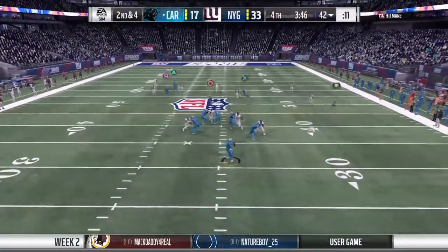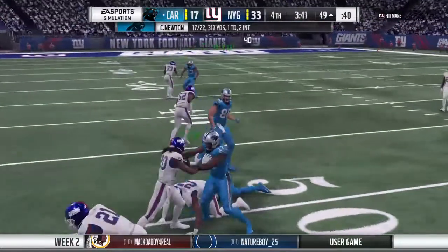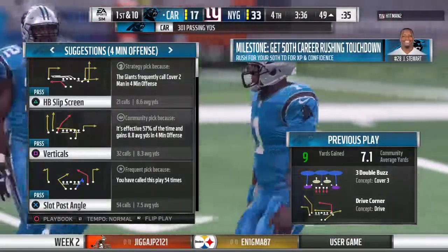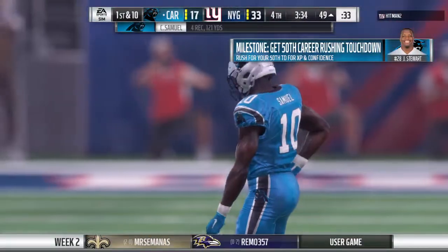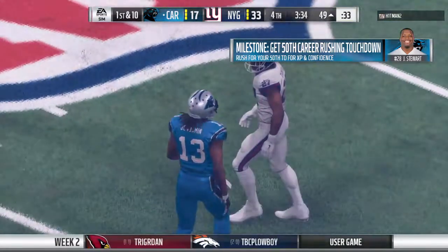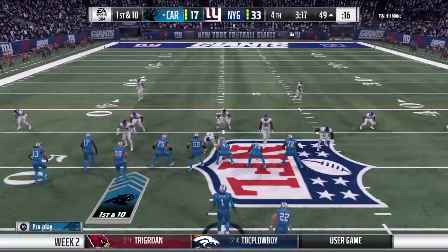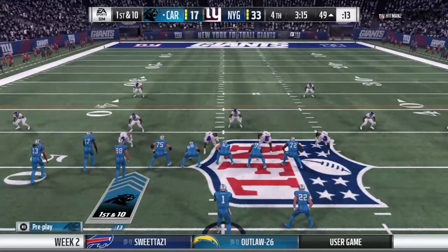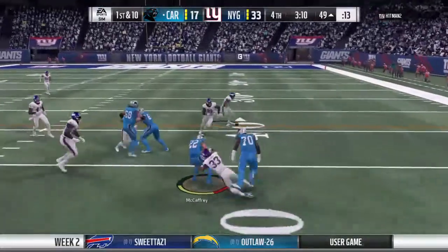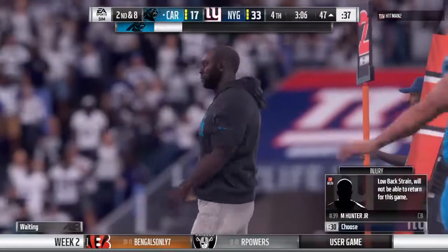On second down, here's Newton. And a quick throw here, that's complete. And he'll get it into enemy territory just across midfield at the 49. They get 9 out of that one, and as a result, the drive continues. On 1st and 10, Newton. Oh, it's a screen pass. That's complete. And he'll get it down to the 47 here. They hold him to only 2 there on the screen.